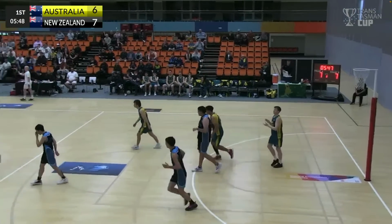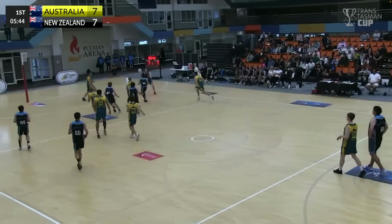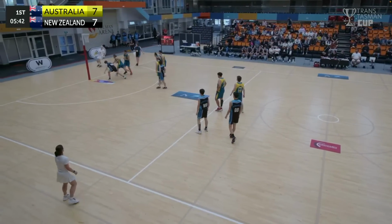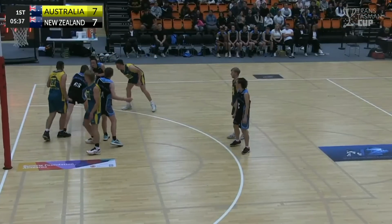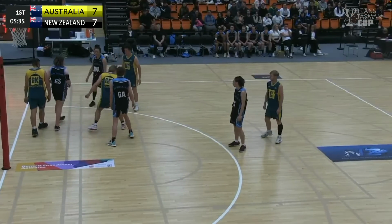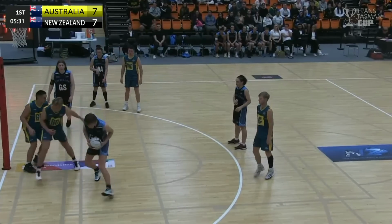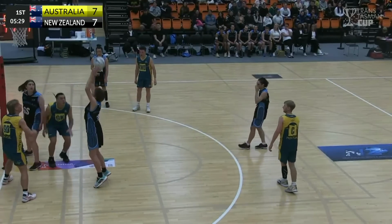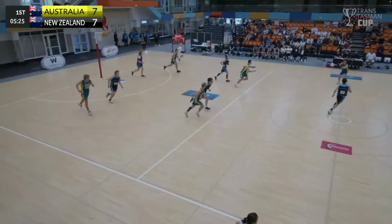And Australia with the equaliser with 5 minutes to go. Right idea. Might have been a bit too cutesy on the pass. Lucky to have gained it back with Australia deflecting it back to them. Great take there by Cocker. And Vincent Cook for Australia with the rebound.